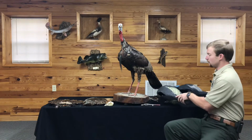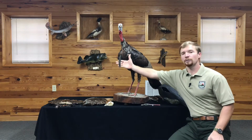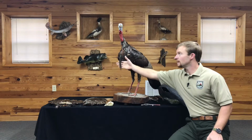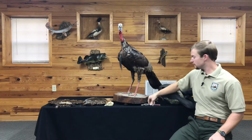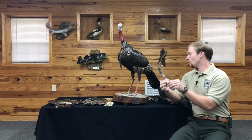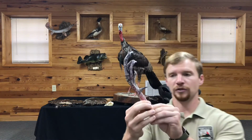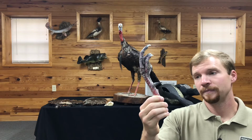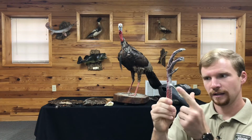Some other things that the tom turkey has: a beard. Now, this is not the normal beard you're thinking of that grows from your chin. This beard grows from their chest. It looks like hairs, but they're actually modified feathers. Another thing, toms have spurs, one on the back of each leg. They're sharp pieces of bone, and toms use these to battle other toms over territory and fight over the hens. They will basically give a downward heel kick and try to get each other with their spurs.